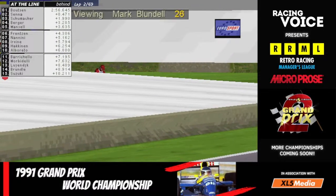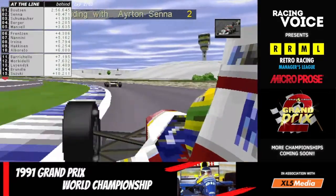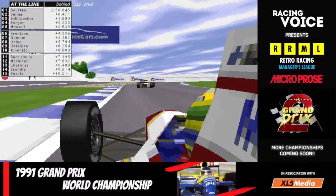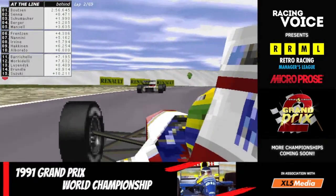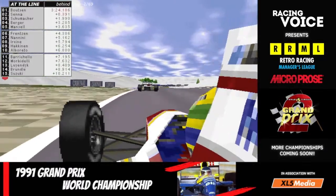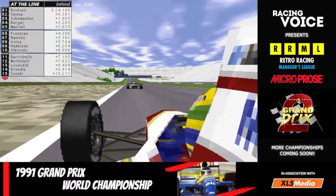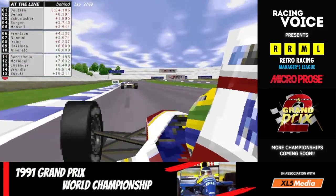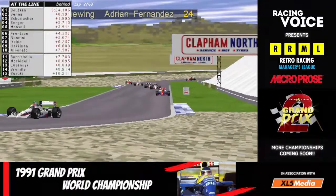But fortunately, Marc Blundell is okay. He's out of the car. We're on board with Senna. Let's listen in. Good work so far over the top of the crest as he charges his way down towards the hairpin. Senna having a great race of it at the moment.